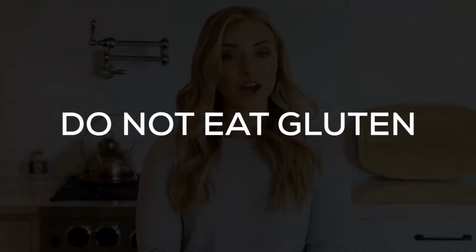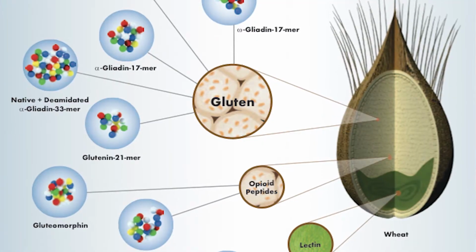For example, if you have Hashimoto's, you should not be eating gluten. I'm going to say that again. Do not eat gluten. This is because of something called molecular mimicry. The gluten molecule looks very similar to the thyroid molecule. And in your body's heightened autoimmune state, when you ingest gluten, it's going to launch an even bigger attack on your thyroid every time. It's a vicious cycle and you don't want it to happen. So if you have Hashimoto's, you definitely need to stop eating gluten.